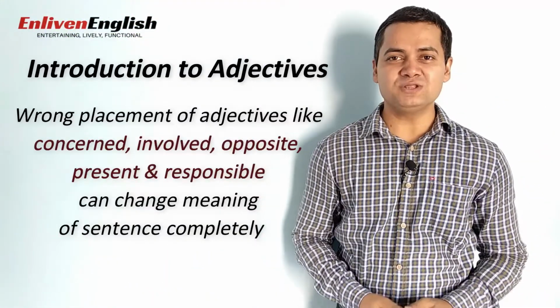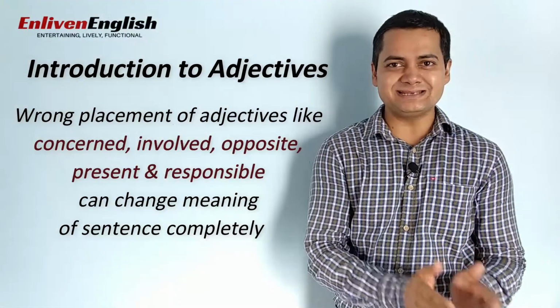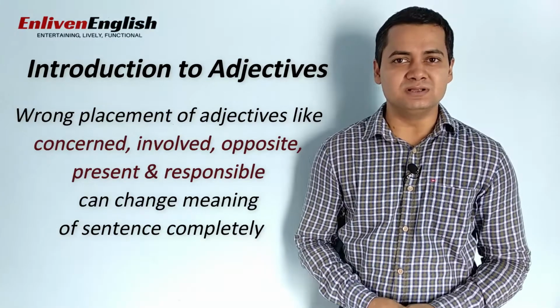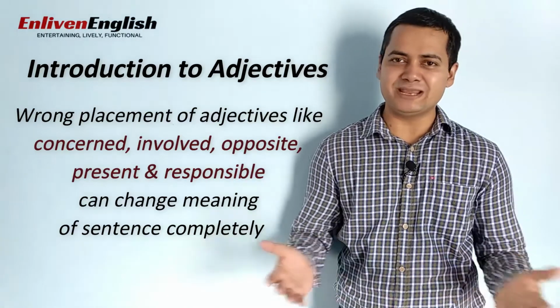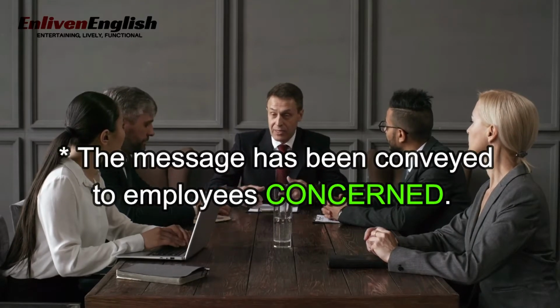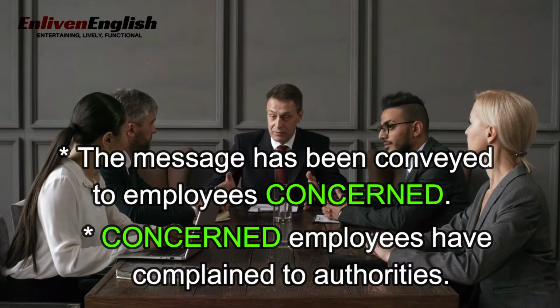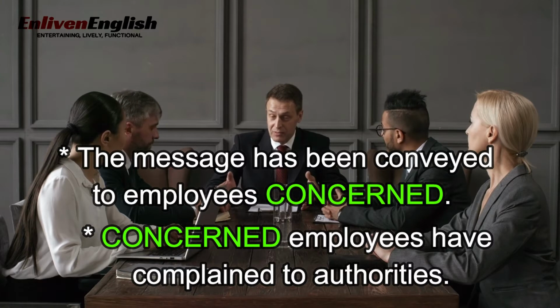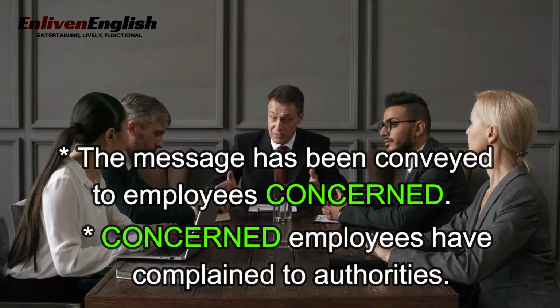We need to be careful with the placement of certain adjectives like concerned, involved, present, opposite, and responsible. Placing them before or after nouns changes the meaning of a sentence completely. Let's understand how. The message has been conveyed to employees concerned. Concerned employees have complained to authorities. In the first sentence, concerned means those involved or to whomever the message is meant for. In the second, it means worried or anxious.